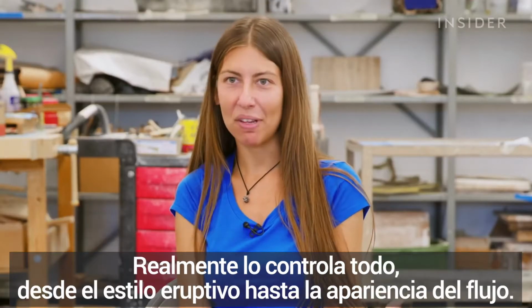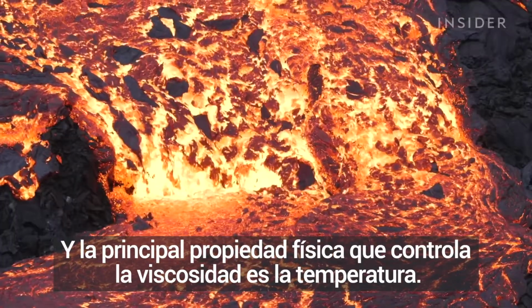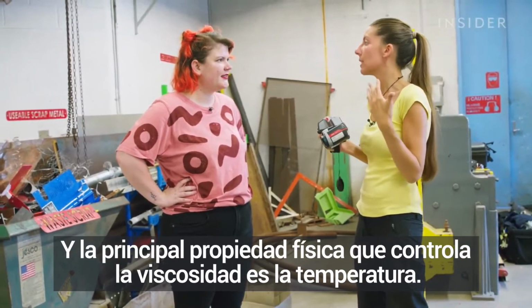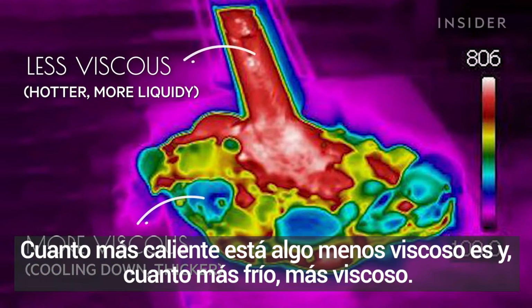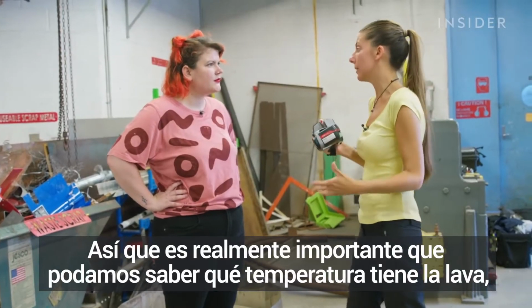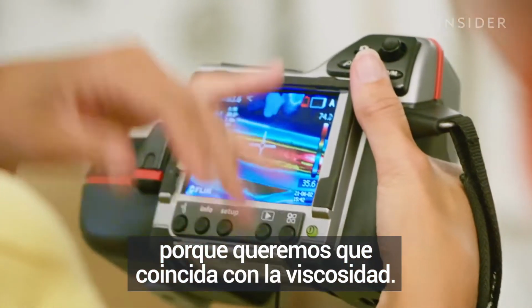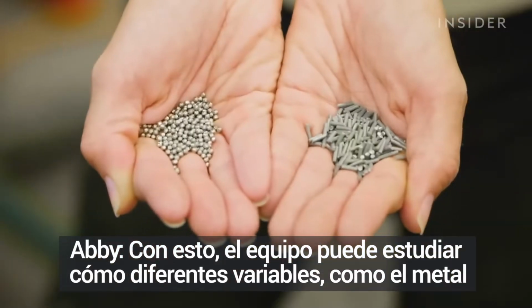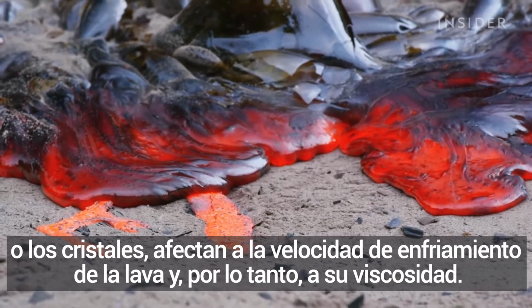It really controls everything from eruptive style to appearance of the flow. And the main physical property that controls viscosity is temperature. The hotter something is, the less viscous it is, and the cooler it is, the more viscous. So it's really important that we can tell what temperature the lava is, because we want to match that with the viscosity. With this, the team can study how different variables, like metal or crystals, affect how fast the lava cools, and therefore its viscosity.